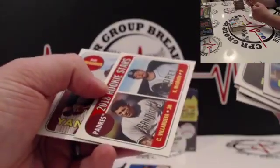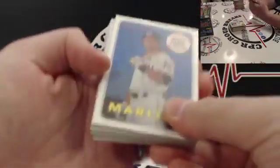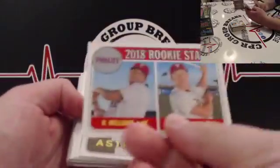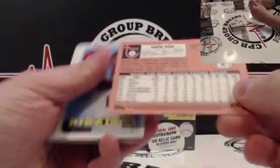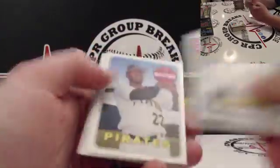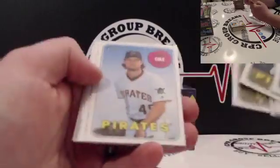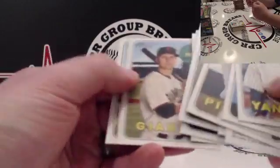Trout insert. You got Padres, Villanueva, and McGrath. Looking for variation. So you got Nick Williams and Rhys Hoskins. Judge. Check him. I know he had a couple variations. Alcantara and Mejia.